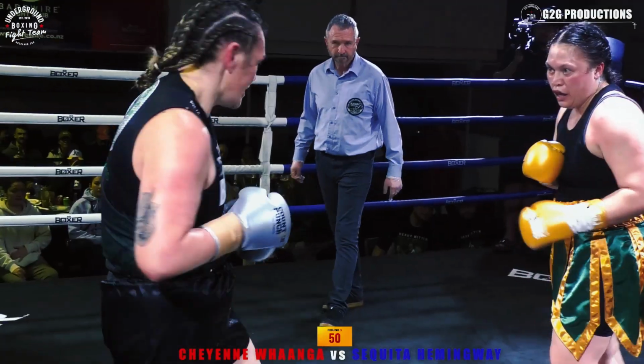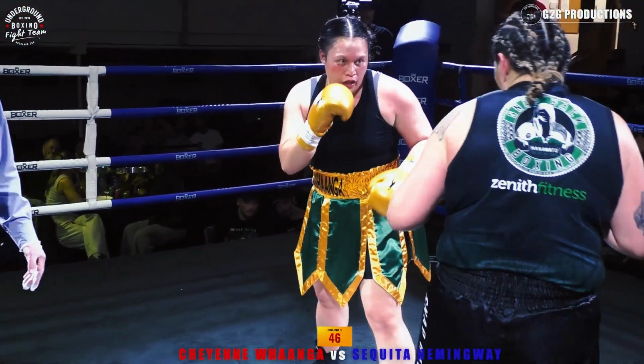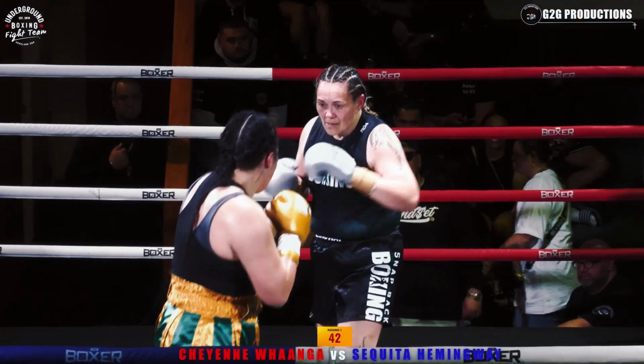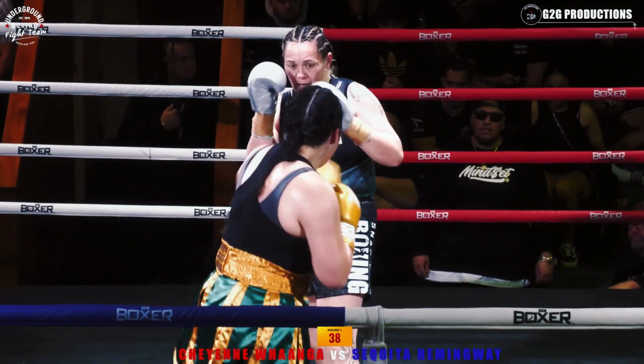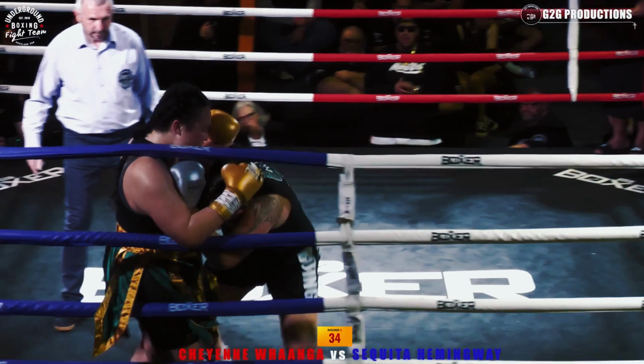See Cheyenne take the angle there. Sequita moving out of that. Now Cheyenne in the center of the ring here. Let's see what she can do with this. She's popping her jab out. Getting the exchange again.